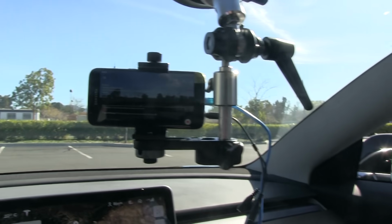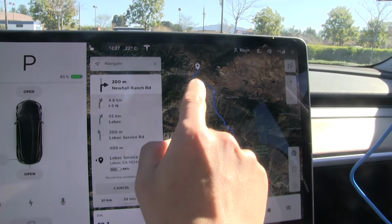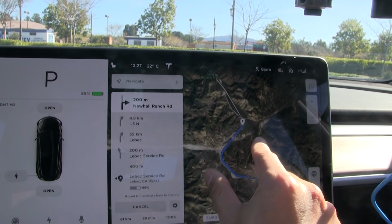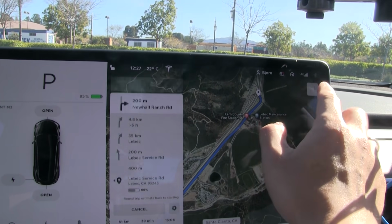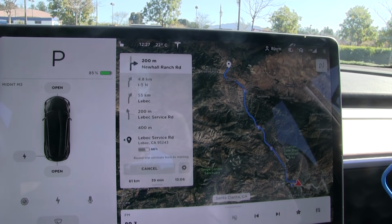All right, yeah, we have also group chat stuff going on here, so let's prepare, but I will show you here. We will drive from here, Santa Clarita Supercharger, to Lebec, that's some 4,000 feet elevation, like 1,200 meters. And then we will just turn around, no stopping, and go back here. So that will be about 120 kilometers. So hopefully the Ioniq will make it.